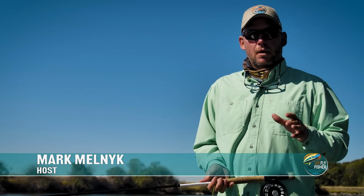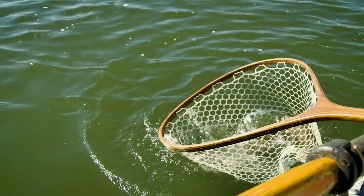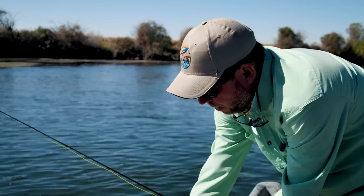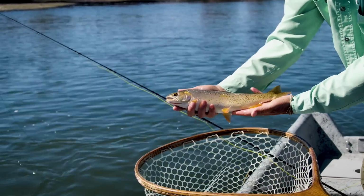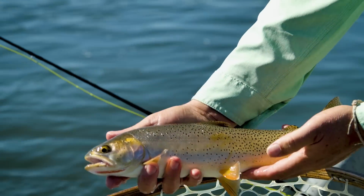The great thing about this boat is that we can put this down, go to the far side of the bank, and go back up and do it again. Let's take a look at this fish. Great cutthroat. Perfect. Orange fins, spots concentrated towards the back of the fish. Pure red. Very nice fish.